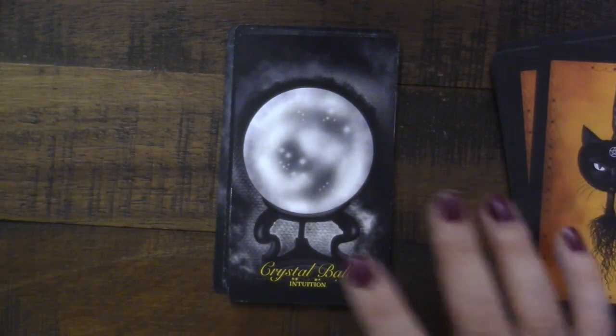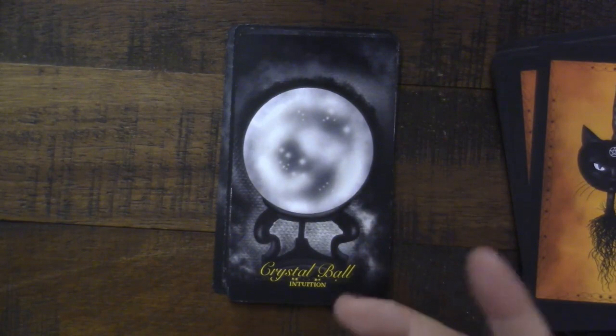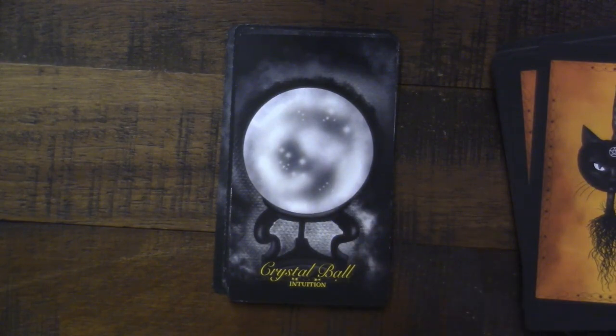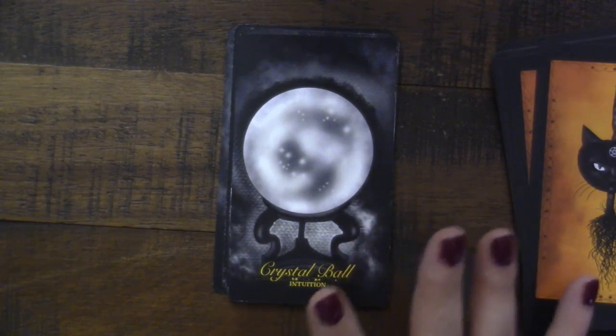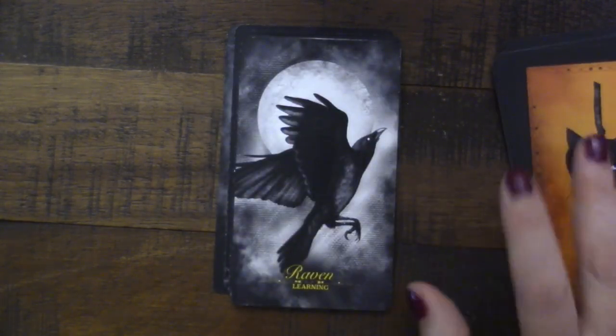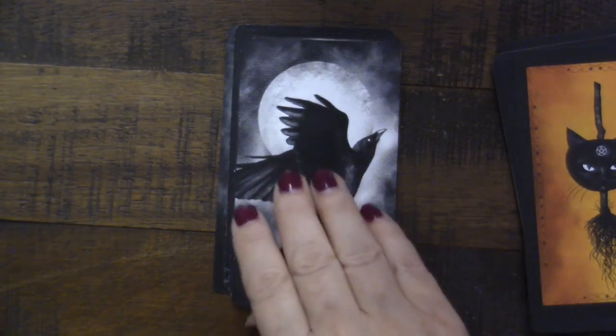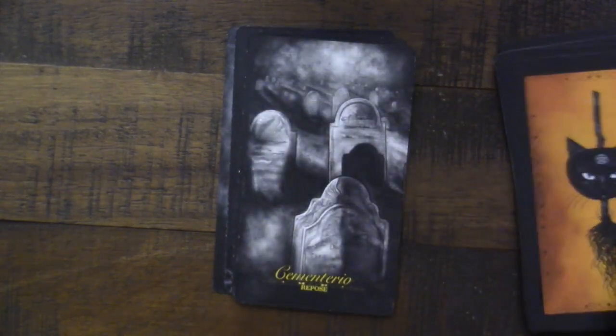Crystal ball for intuition, seeing what's not so easily seen, that type of energy, which is listening to your instinct, stop and look, which is gorgeous. Raven for learning, for messages. There is a message on the wind from the other world. Pay attention. There's something to be learned here.